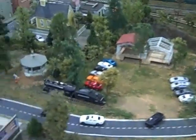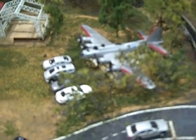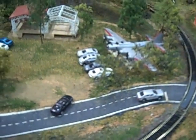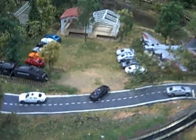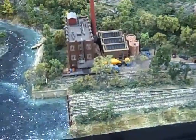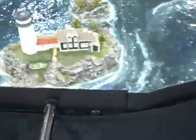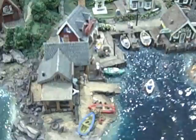If you notice, there's a B-17 right there in City Park. Back in World War II, they manufactured the Norton bomb sight for the B-17, and so that's a commemoration in the city park. And then if we back away here just a little bit, you'll see in front of that is the CIA manufacturing along the coast of New England. And then right up this hill, you go into the main part of the town, the city of Zeopolis.